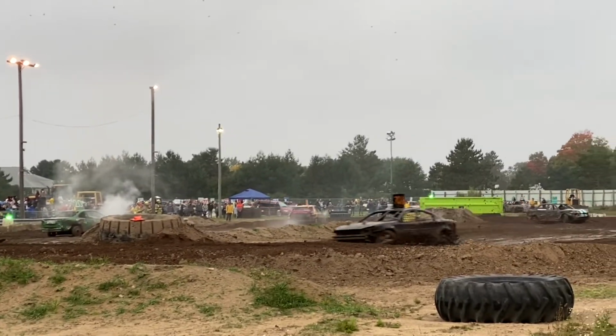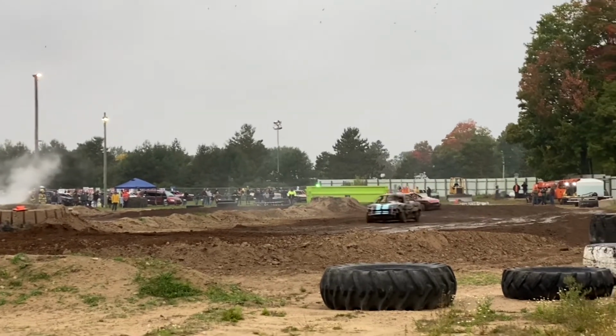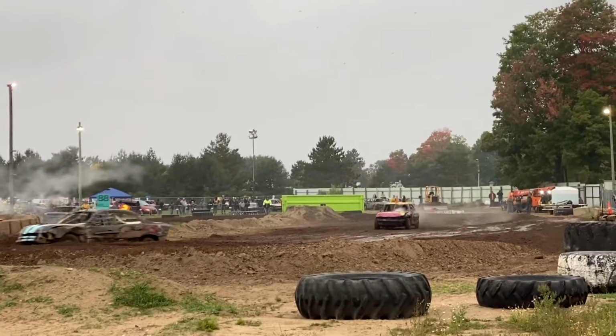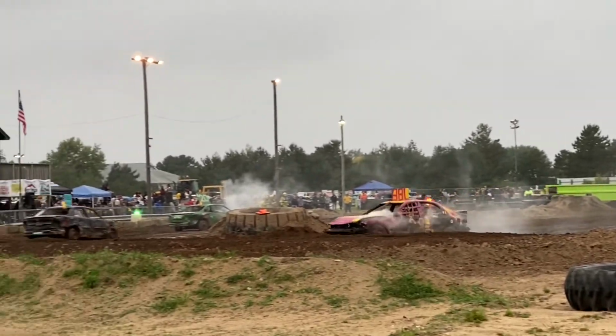Honda's winning. Checkered flag goes to ADL 88. Yep, the 4D Hellcat's got it. Can't kill it. It's smoking, but you can't kill it. D8L also going to that main event.